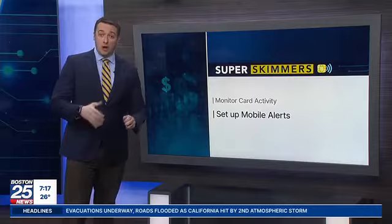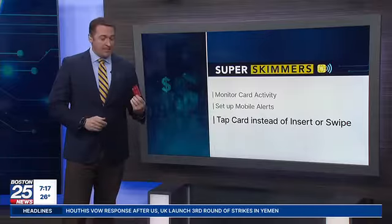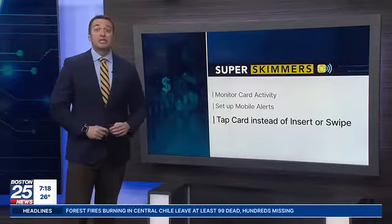Our cybersecurity expert recommends you pay close attention to your debit or credit card activity. Set up a mobile alert on your phone so anytime there's activity with your account, you'll know right away. And above all else, if you have the option, tap your card instead of inserting or swiping it in the machine. That's the one sure way of avoiding the shimming trap.